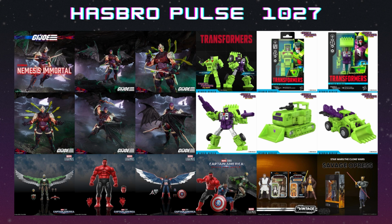So there'll be a long wait, but the way they're doing packaging now to make it easier for people to get it is that instead of 4 waves a year, they're going to do 3 waves a year with all unique figures, both in Studio Series and Age of the Prime.